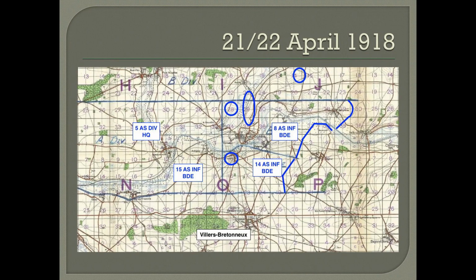So on the 21st of April, the division shifted north slightly to allow the British 8th Division to assume responsibility for defending the town, as you can see down below. So they just moved north, and the 8th Division just sort of slotted in there in front of Villers Bret.